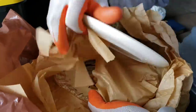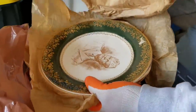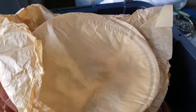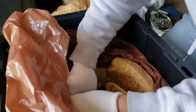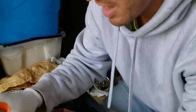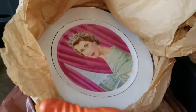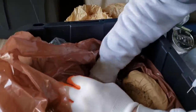Oh, that's cool. Presidents of the United States. This secret society. Look at this. Oh my goodness. Babe, are you seeing this? It's Eisenhower. You see military here? Yeah, this family. Oh man. Jimmy Carter. Okay. So these, they were collectors of all kinds of presidential buttons, campaign items, and now plates. Okay, there's Harry Truman. There is Johnson. I mean, they were all about Queen Elizabeth. And then Ford. They were all about military and patriotic everything.